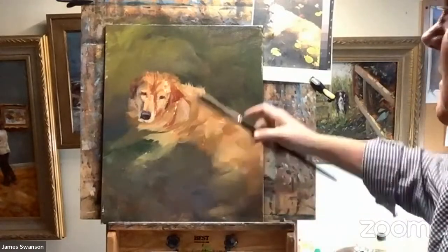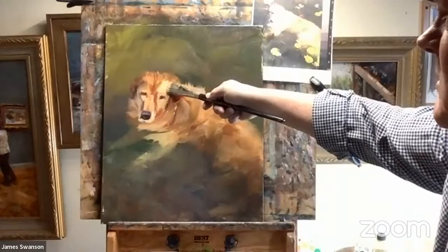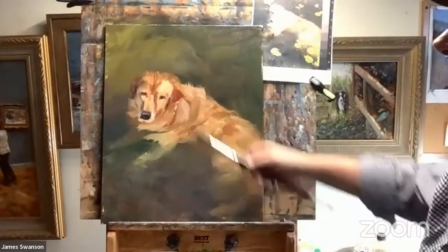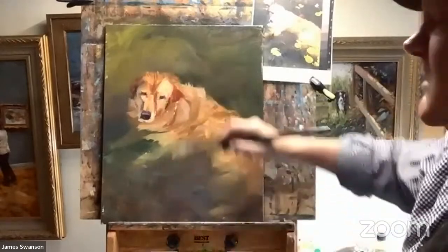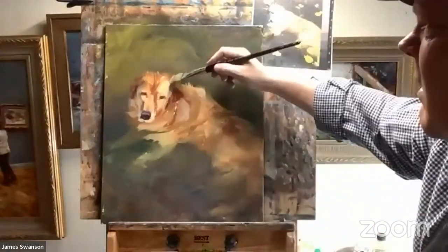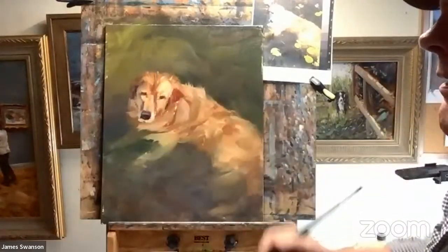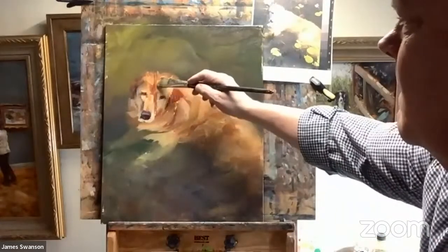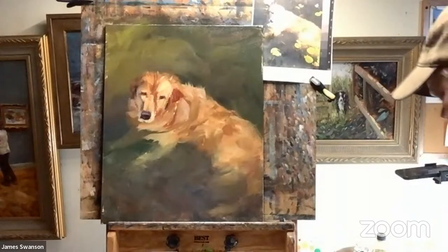Let's see, I think it's gonna go right here. I can take this thing and just open it up, just hopefully let the bristles release right into the ear. And go in and make my corrections around it. Same on the other side, probably with just a little bit grayer of a color, so it's not quite as strong.